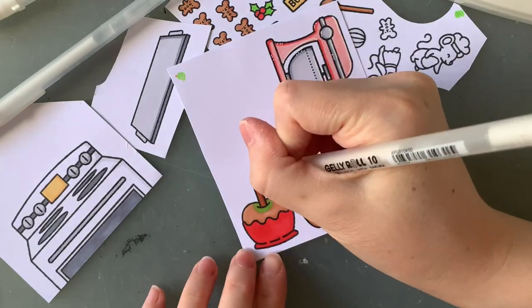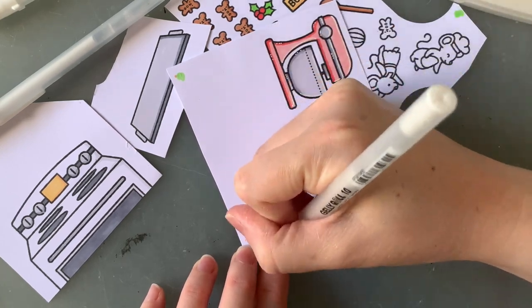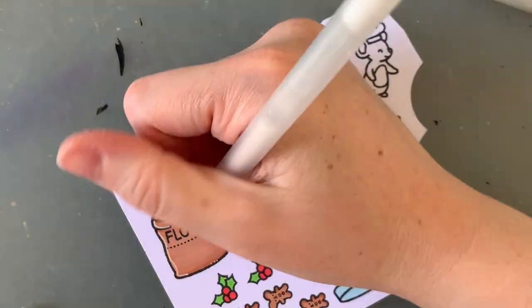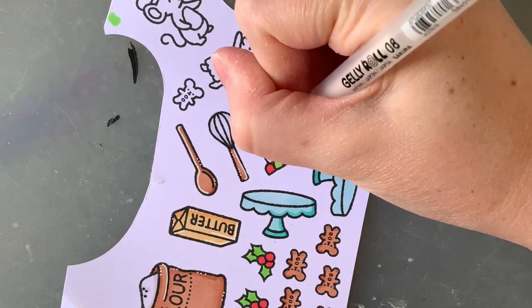As you can see, I've now started putting on my little white details on these cute little images. I'm going to skip over the bulk of this only because there is so much to do, but I do promise that in the new year I'm going to be doing some tutorials on this, and I'll be doing it in real time.